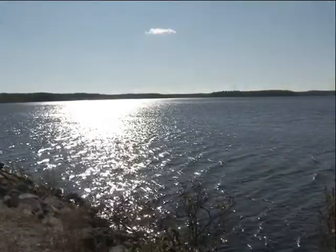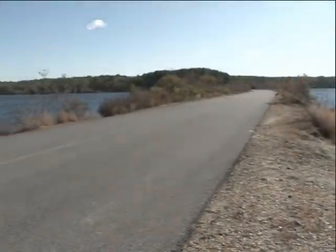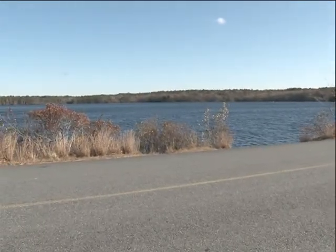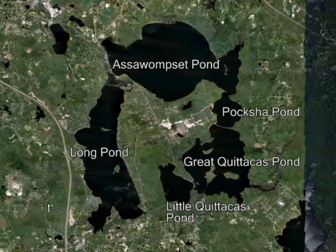I'm standing out here on a causeway in Lakeville. That's the difference between two of our ponds, Parkshire Pond and Great Quiticus. We have a series of ponds out here, 5 great ponds, which is Little Quiticus, Great Quiticus, Parkshire, Assawamsett, and Long Pond, that is the largest natural supply of water in the state of Massachusetts.